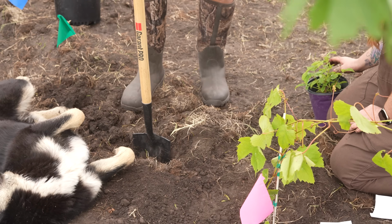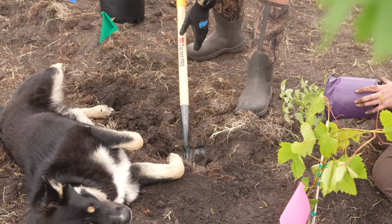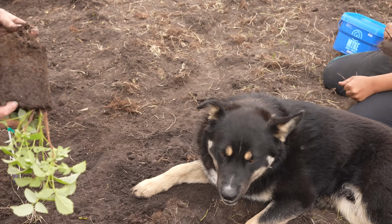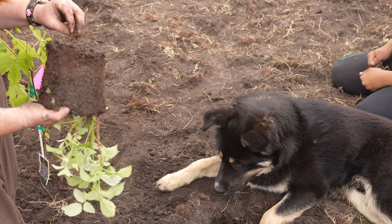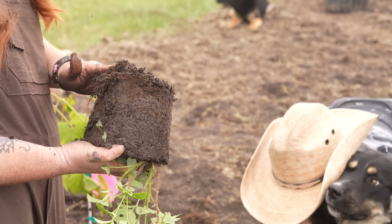Oh, no, no, no. That's raspberries. Those things spread pretty good too, eh? They do, yeah. This is raspberry, so a little bit lower understory, not quite ground story.